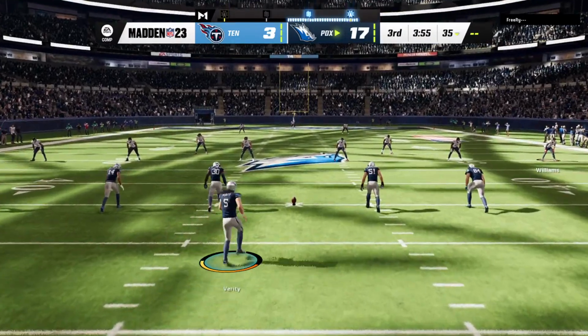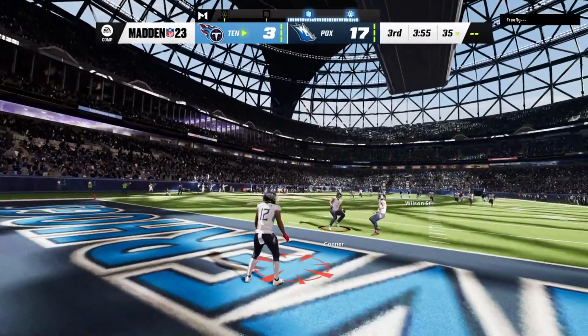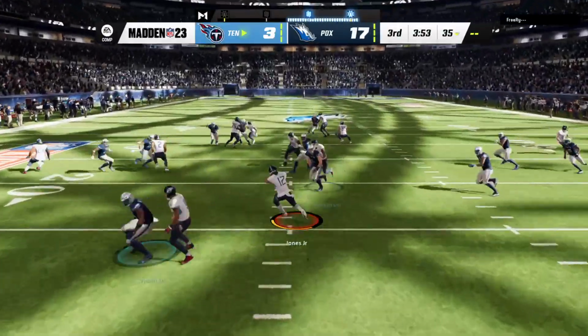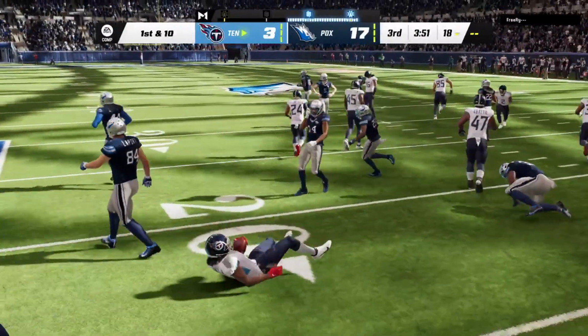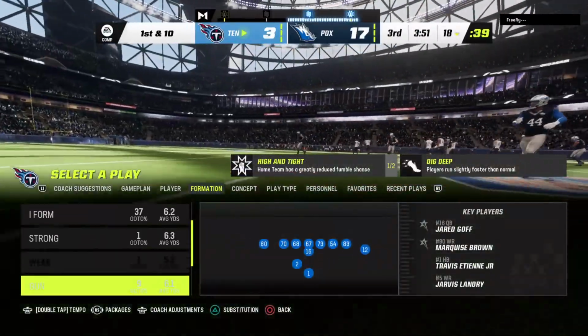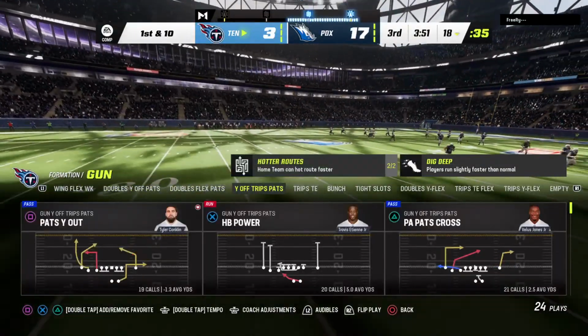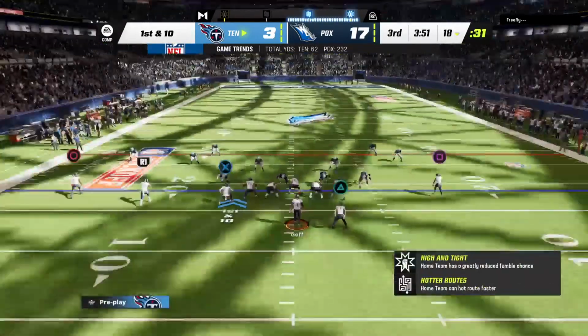Set now to kick this one away, and off it goes. Here's Jones to bring it out of the end zone. And no alley to be found. The coverage was solid, and he's dropped at the 18. The Titans offense set to begin the drive.